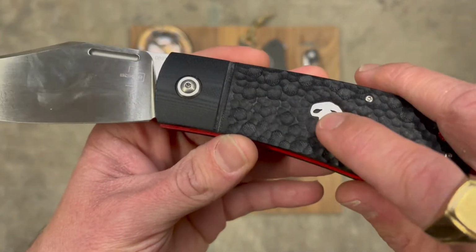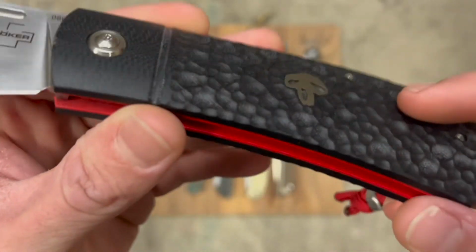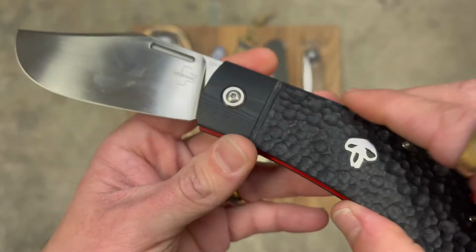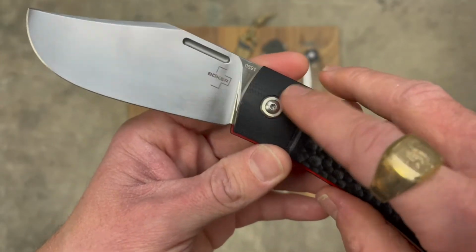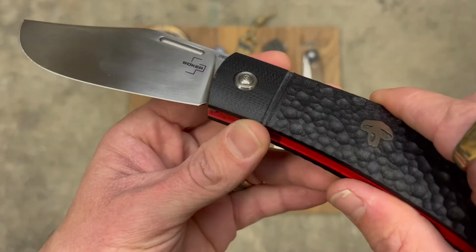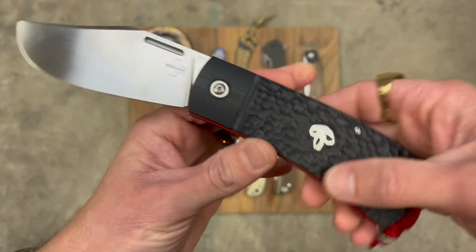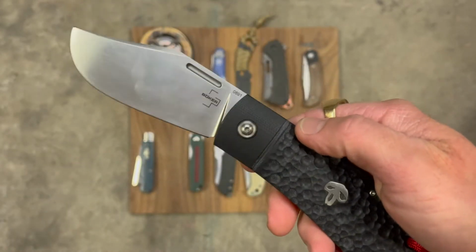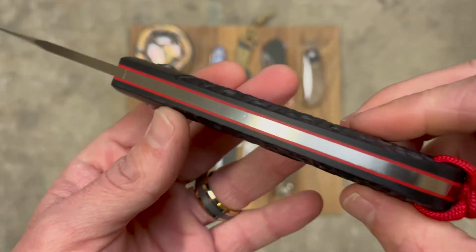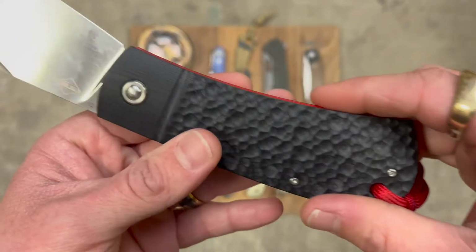As you can see, that skull shield is inlaid onto a crater finish G10 handle that is wonderfully finished. Oh my God, I love it. We have a faux bolster up top, and I appreciate that it has a different pattern. It's just got a standard polished pattern, so it really differentiates between the body of the handle and the bolster. It looks so good. Red liners there, red G10 liners. Oh, man. This is my own lanyard. It does not come with the lanyard.